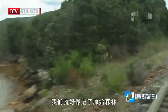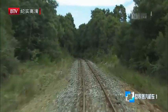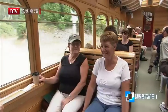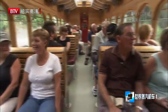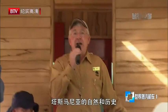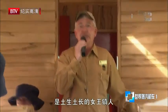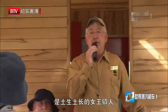Into our journey, it feels as if we have entered a primeval forest. On board, there is a guide who talks about Tasmania's nature and history. His name is Graham Tatmo, and he was born and raised in Queenstown.